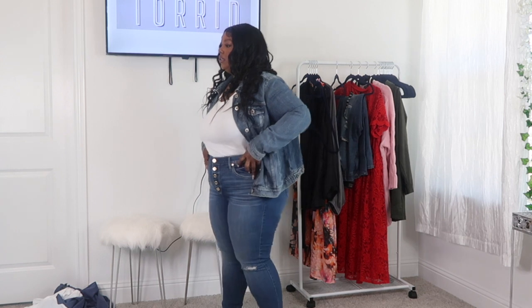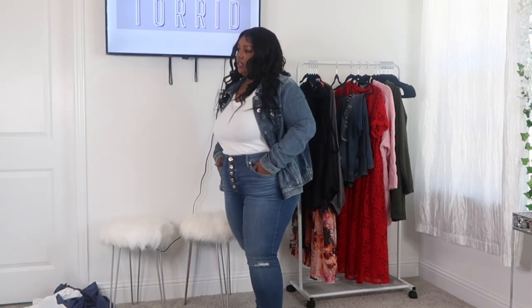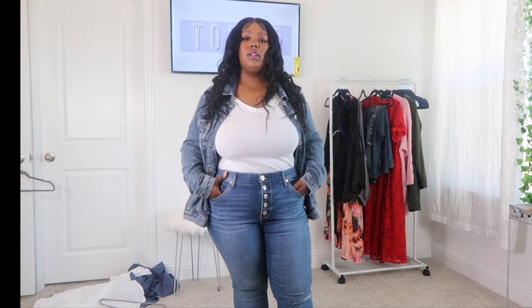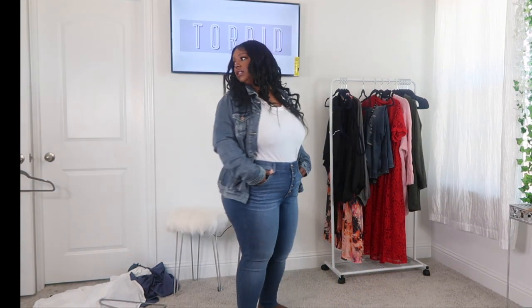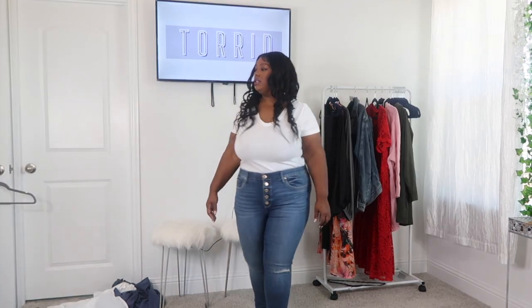But once again, Torrid has done it. These are some really, really nice jeans. Really nice. Let me walk up a little bit more. These are some really nice jeans. Don't look at my booty. I need one of them jeans that make your booty look good. That really does. These are some nice jeans.